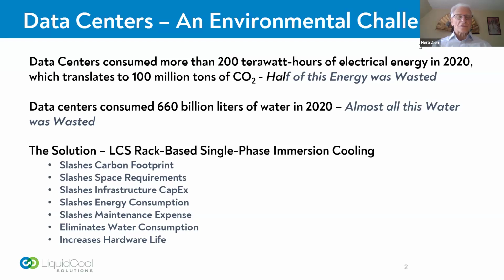And the solution, as you'll see, is our single phase immersion cooling based on racks, which slashes the carbon footprint, slashes the space requirements, slashes the infrastructure CapEx, slashes energy consumption, slashes maintenance expense, eliminates water consumption, and increases hardware life.